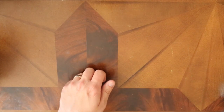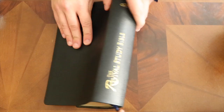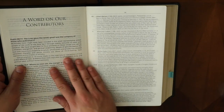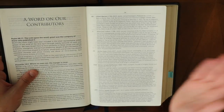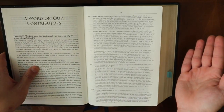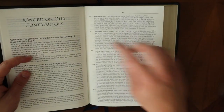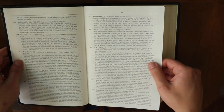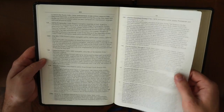This next one is hands down one of my favorite study Bibles that I have. It is the Revival Study Bible, and this one is incredible. So at the beginning here, all the contributors from this Bible go back centuries, and there's contributors that are still alive today. And so you flip through here, and it's got the initials and a short biographical section of just the different revivalists, or ones that contributed through their writings.